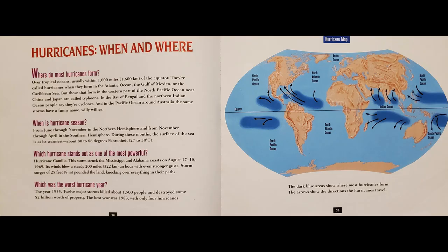Hurricanes, when and where? Where do most hurricanes form? Over tropical oceans, usually within 1,000 miles of the equator. They're called hurricanes when they form in the Atlantic Ocean, the Gulf of Mexico, or the Caribbean Sea. But those that form in the western part of the North Pacific Ocean near China and Japan are called typhoons. In the Bay of Bengal and the northern Indian Ocean, people say they're cyclones. And in the Pacific Ocean around Australia, the same storms have a funny name, Willy Willies.